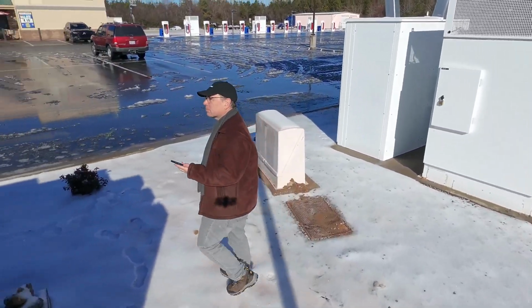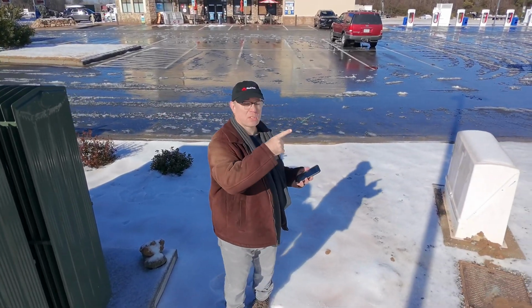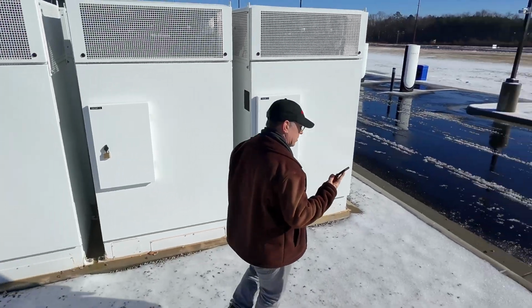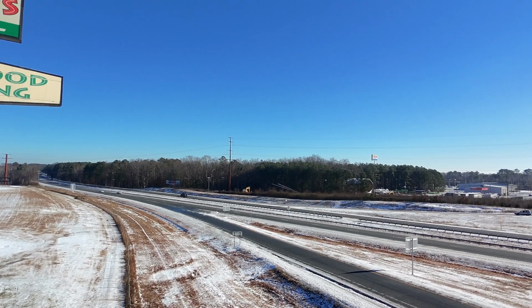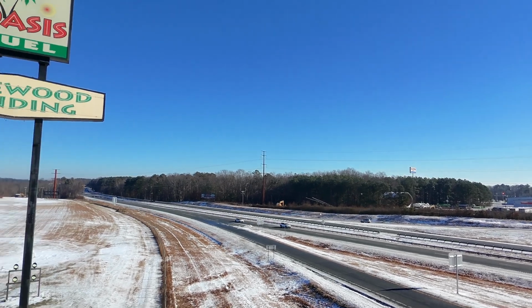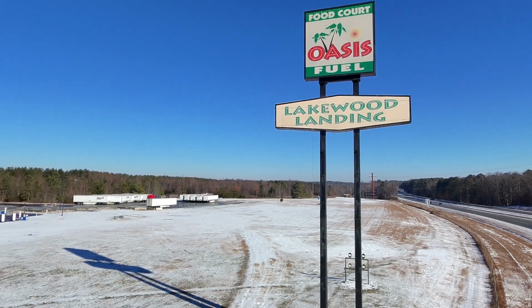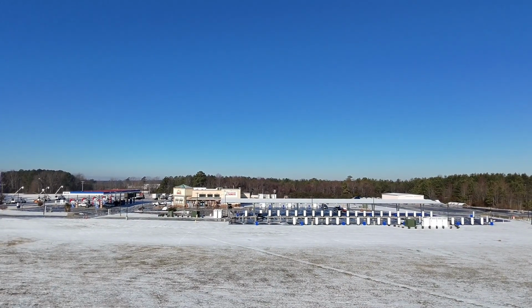Oh, 2500 kVA, and there are 6 supercharger cabinets. So a total of 15 supercharger cabinets at this station. And there's 6 of them. I'm not quite sure how these are split, but as you can see, we've got disparate form factors of stalls.